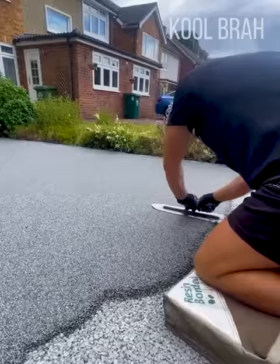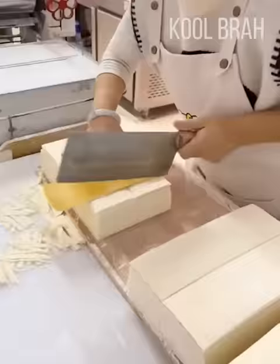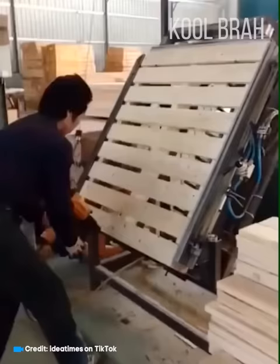Not every machine could pave the drive as perfectly as this guy does manually. A quick and intricate job cutting dough into thin sheets. Now that's a skill! This is just the process of making a pallet, but in the hands of a professional, it looks perfect.